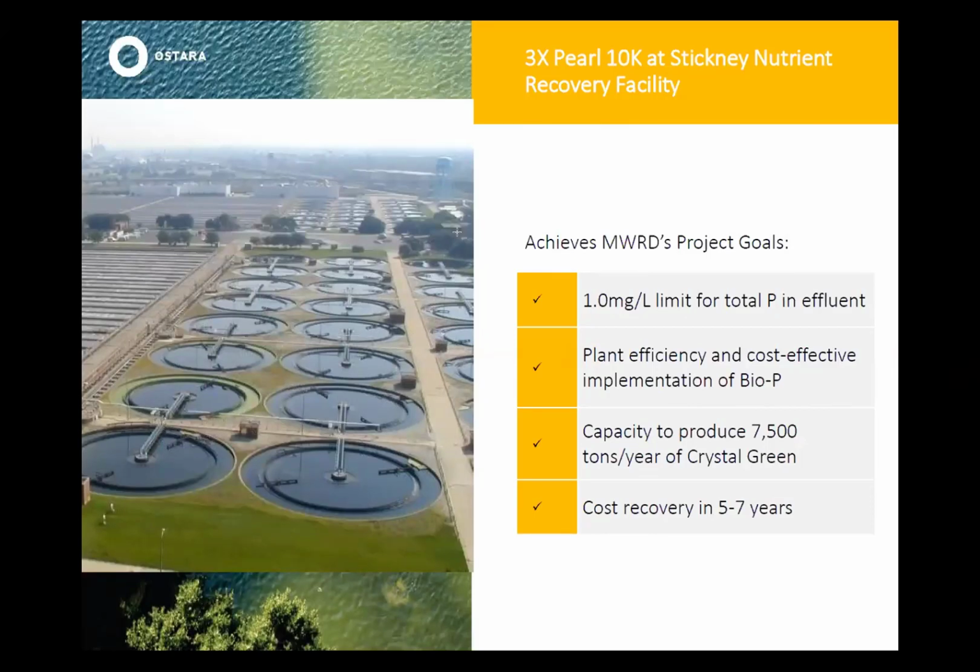So the district accepted a phosphorus limit, which it did not previously have from the Stickney plant. They implemented biological phosphorus removal with some modifications of their existing process. But the Pearl process really enabled them to do that without having the recycle come back from their dewatering operations. So through their analysis, they've identified a cost recovery specifically at 5 to 7 years.